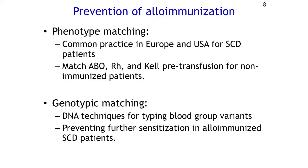The practice in the Western world is to take a patient, and these are sickle cell disease patients, and do extended phenotyping. ABO, and instead of stopping at D, they also do full RH and K, pre-transfusion, before immunization. And after that, do CEK matching: antigen big C, antigen big E, and big K matching, so as to prevent alloimmunization.